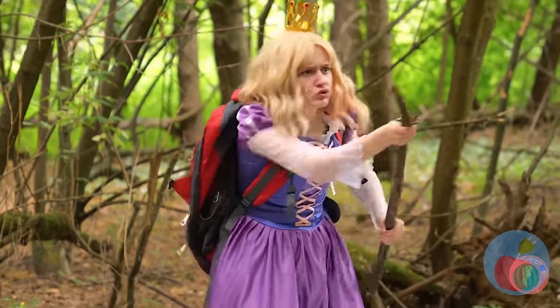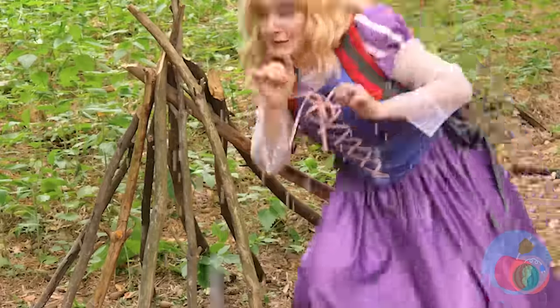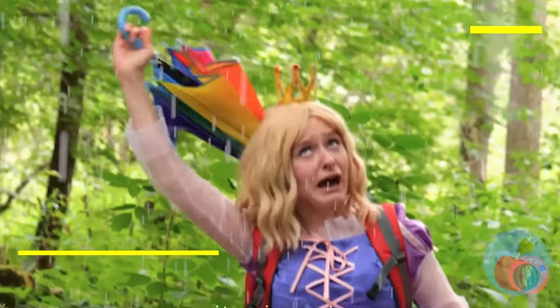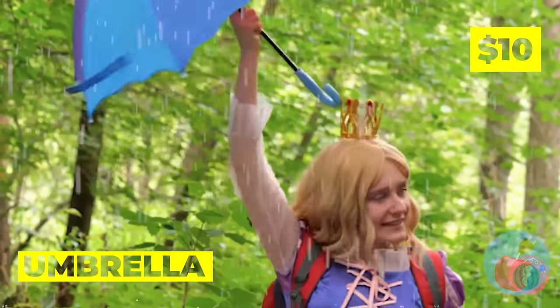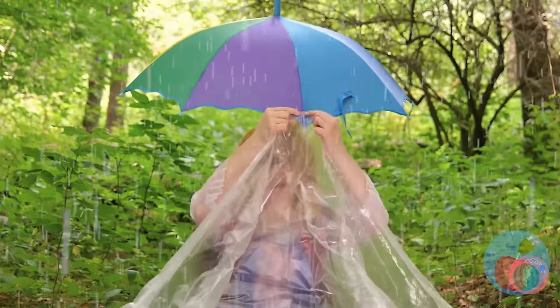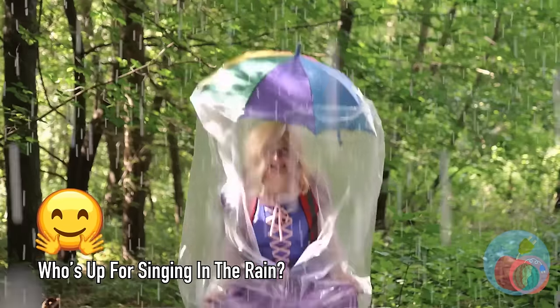What's that noise? Rain! Oh, let's find shelter. Talk about a fair weather fortress. Good thing she brought an umbrella. Attach it on the back and add some wrap around it. It's like your very own mobile tent.